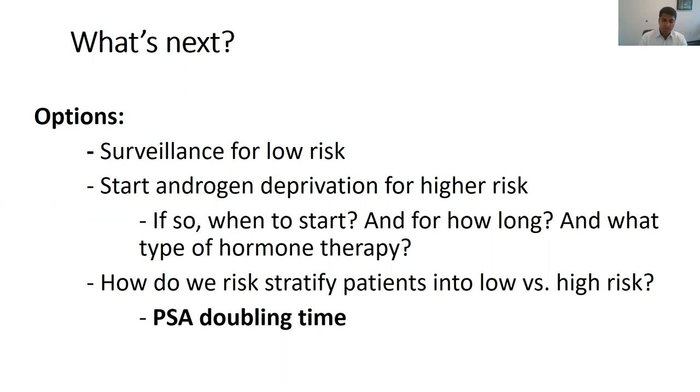Risk stratification is key. For those with low risk, surveillance is a very appropriate option and delays the side effects and toxicities that can be associated with androgen deprivation therapy. For higher risk situations, hormonal therapy is likely warranted at some point. But pertinent questions remain, such as when to start, and for how long should we treat, and what type of hormone therapy should we give?